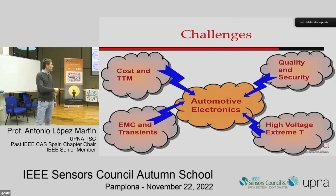Another issue is that normally electronics in the car is powered by the battery. And the battery is not a very good power source because the voltage of the battery is quite high and it's not stable. For instance, when you start the engine of the car, there are some transients in the battery voltage, and your systems must be able to live with these disturbances in the power supply.